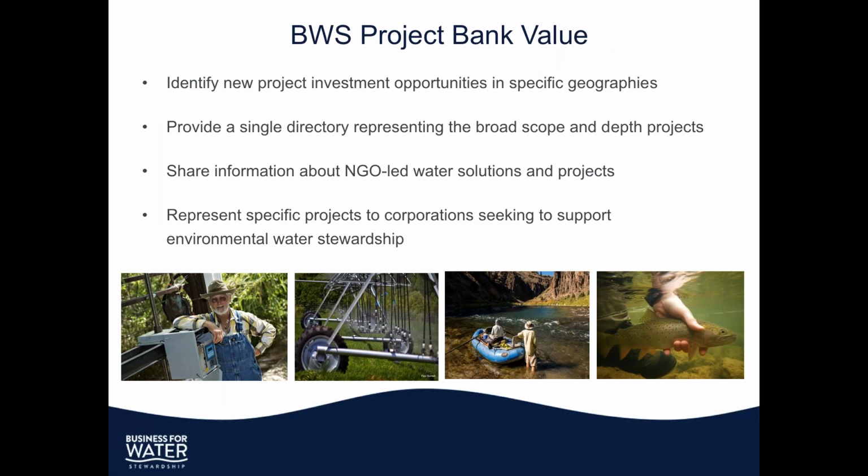And that leads us to the BWS Project Bank, where we're really thrilled about this project and the opportunity for you guys to consider submitting some of your projects. This will be a tool that will help us identify new investment opportunities in specific regions, really provide a single place or area that we can aggregate all of these amazing projects that are happening across the country. And when appropriate and when aligned with some of our corporate partners' needs, give us the ability to represent specific projects to those corporations who are looking to support environmental water stewardship investments.